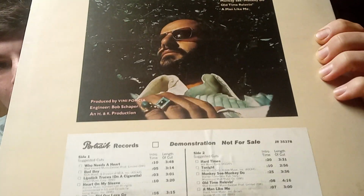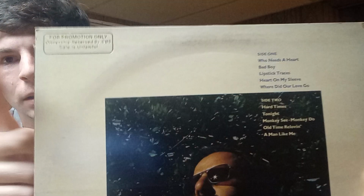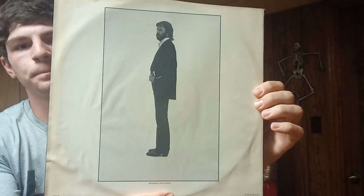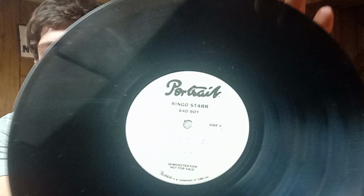All right, next Ringo album. This one, we got Bad Boy. Sorry, and this one has the sticker and the gold stamp, and to complete the trifecta, I believe this one also has a white label as well, which is nice. There's the inner sleeve, and we got the portrait white label for the promo. So that's nice to have there.